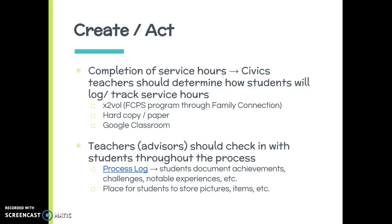Once you have completed the research portion, students then need to go out and actually complete the hours. As a school, you can determine how many outside hours need to be completed. Fairfax County recommends 15 total hours for 8th grade students. However, the research and reflection portions can be counted towards that total number. Each school should also determine how service hours will be tracked. Some ideas include the X2L program, a paper copy with supervisor signature, Google Classroom, etc.